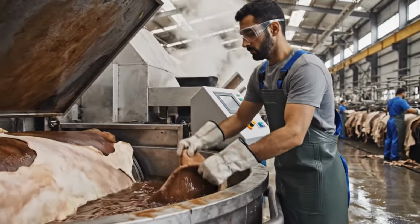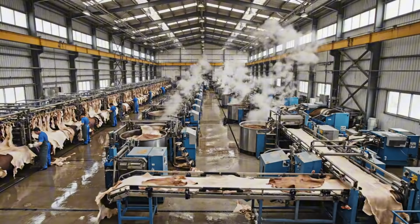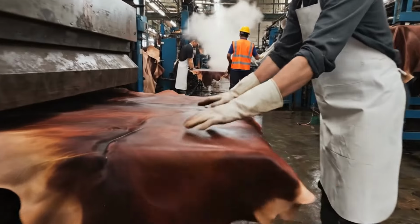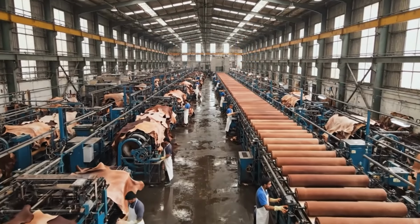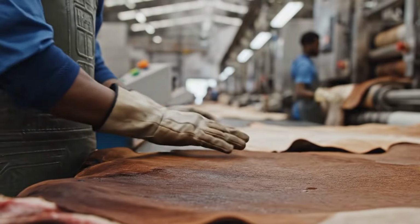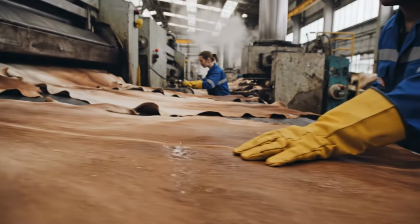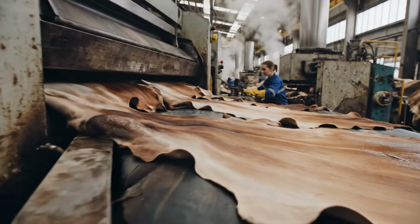This scene depicts step 111 of the leather production process. This scene depicts step 110 of the leather production process. This scene depicts step 109 of the leather production process. This scene depicts step 108 of the leather production process.